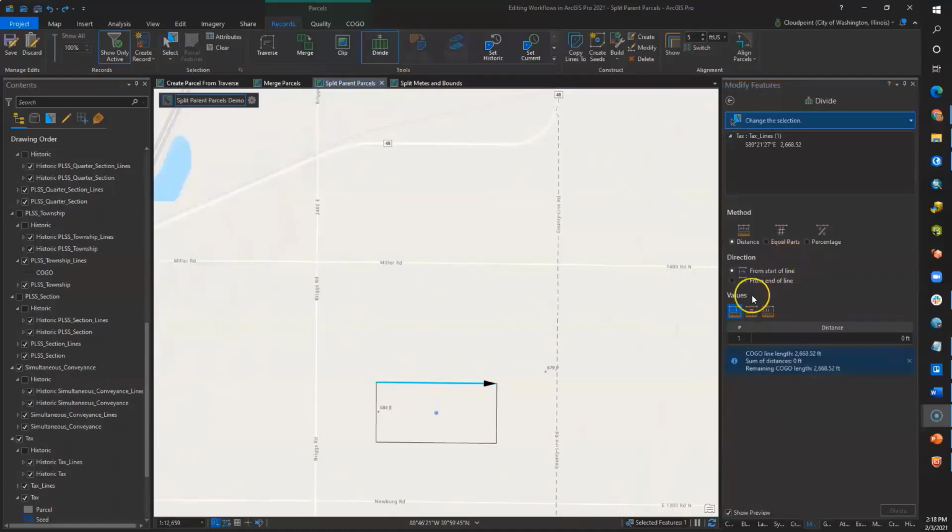For the distance method, choose single distance, equal distances, or varying distances. For the equal parts method, you can enter in the number of parts as the values. And for the percentage method, you can enter in the percentages as the values. For now, we will go with the distance method with a single distance.